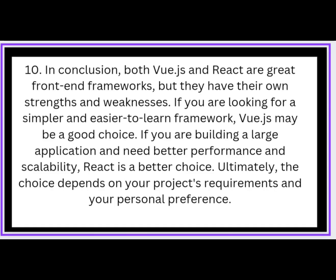In conclusion, both Vue.js and React are great front-end frameworks, but they have their own strengths and weaknesses. If you are looking for a simpler and easier to learn framework, Vue.js may be a good choice. If you are building a large application and need better performance and scalability, React is a better choice. Ultimately, the choice depends on your project's requirements and your personal preference.